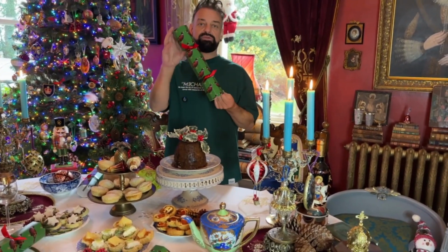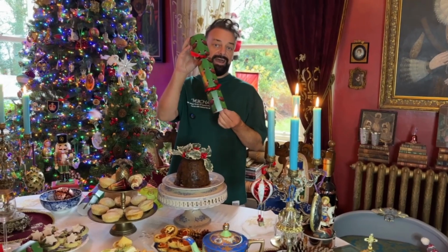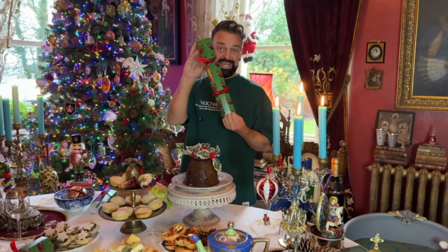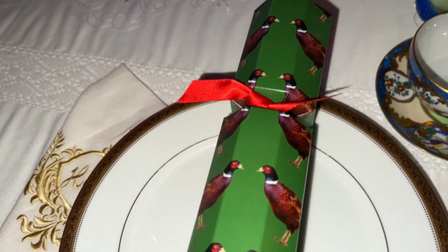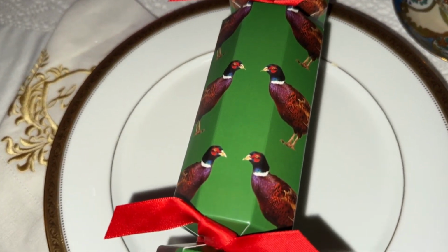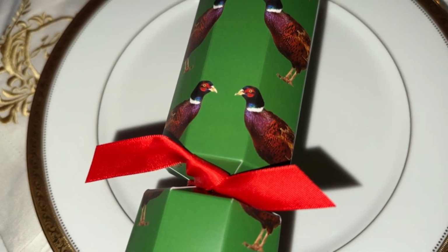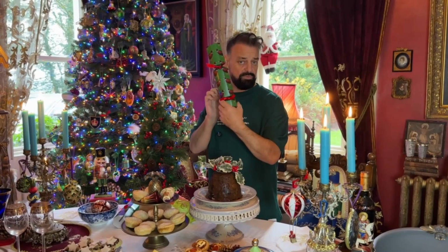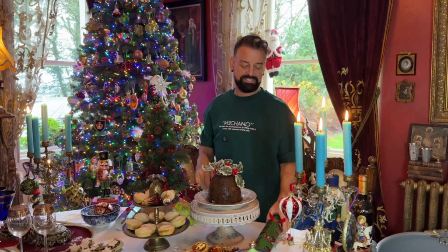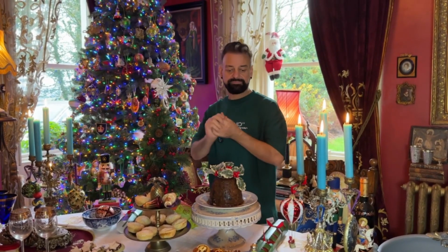I want to show you my beautiful new Christmas crackers. I did this to wind Scooter up because they have a picture of Harold on the front. So they are a beautiful emerald Irish green with pheasants all over, and that is our local pheasant Harold, who is on the Christmas crackers, full of hopefully luxury gifts inside and some decent jokes for Christmas Day.